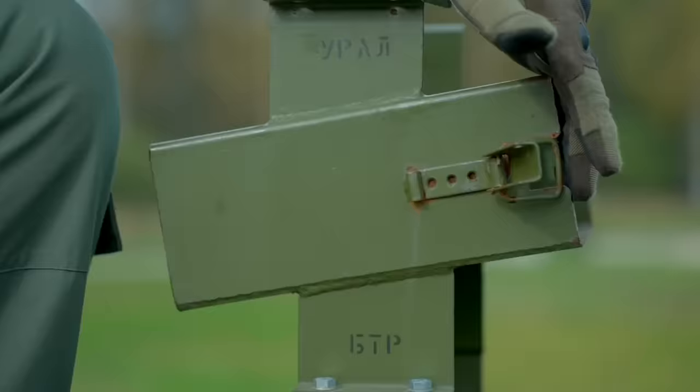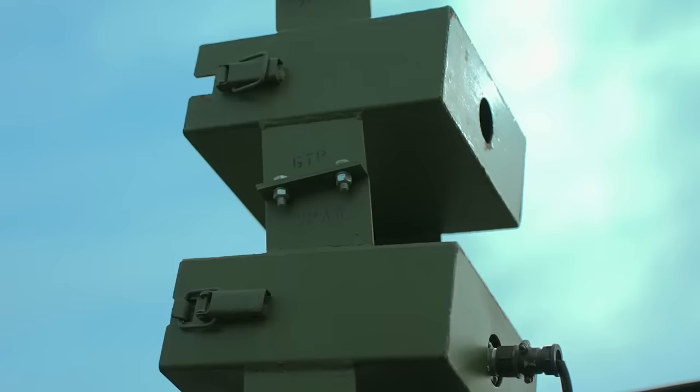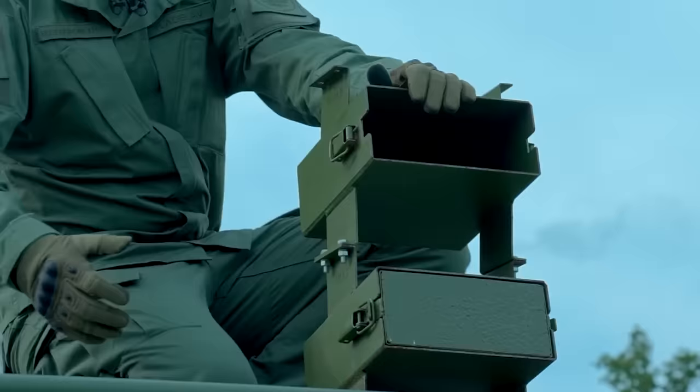The container's big advantage is its versatility. It works for both armored vehicles and regular ones, so it's a solid choice for various situations, including crowd control.